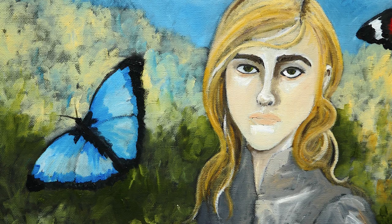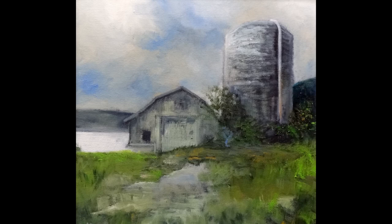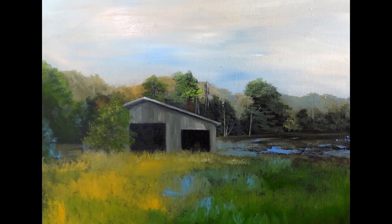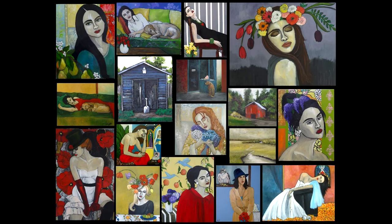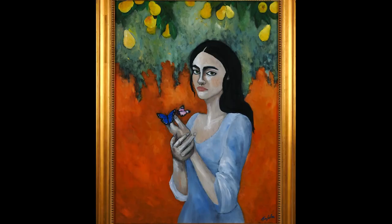Most of my work is figurative. I do some landscapes. A lot of them are narrative pieces, and they're influenced by places I've been, things I've seen, or experiences going on in my life. Several of the pieces have symbolisms throughout them.